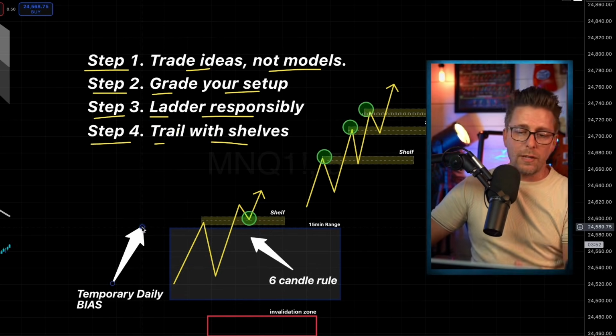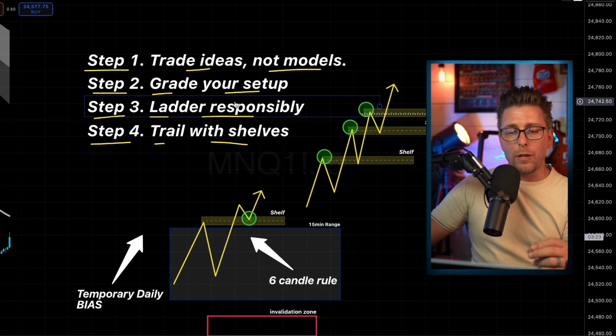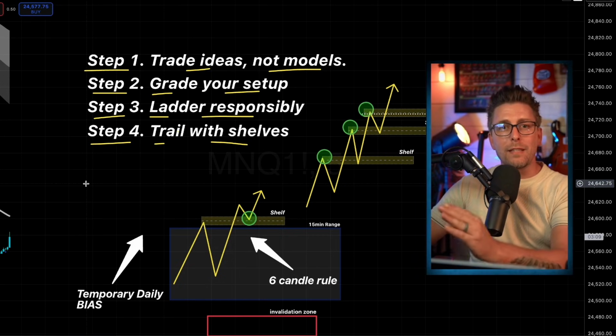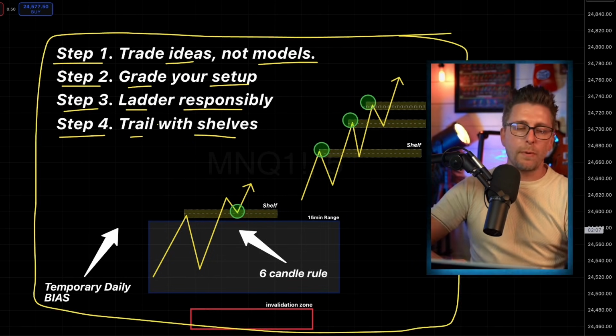So let's tie all of this together. The orb is giving you your temporary daily bias. There's a few different entry models, but dynamic money management and your grading system makes it profitable. You're trading the ideas, not the model. You're grading your setups, you're laddering responsibly, and you're trailing with shelves. And here's the best part: once you understand this, your psychology gets 10 times easier, because now you're not panicking every time price wiggles. You know exactly where you're wrong. You know when to size up. You know how to ride the moves without fear. And that's the difference between hoping and actually trading.